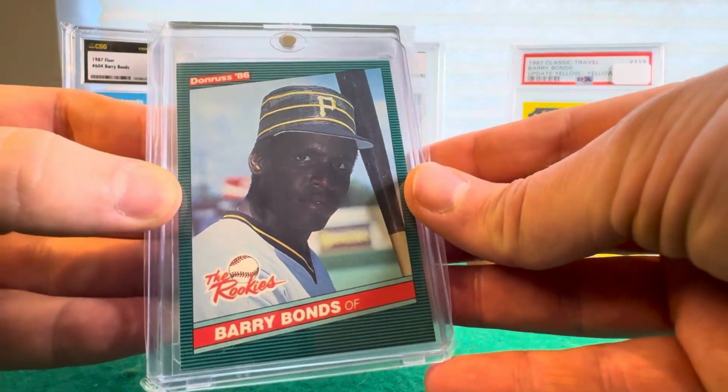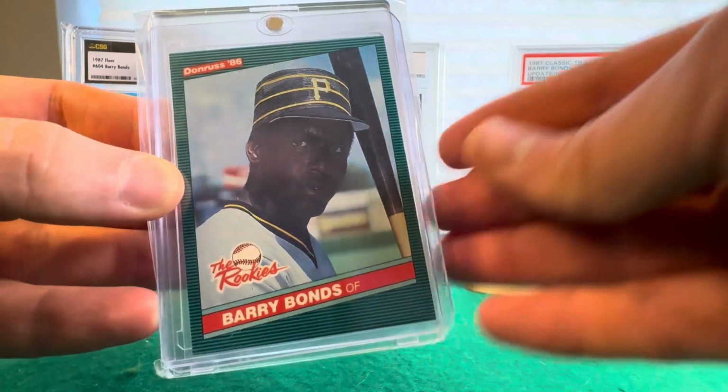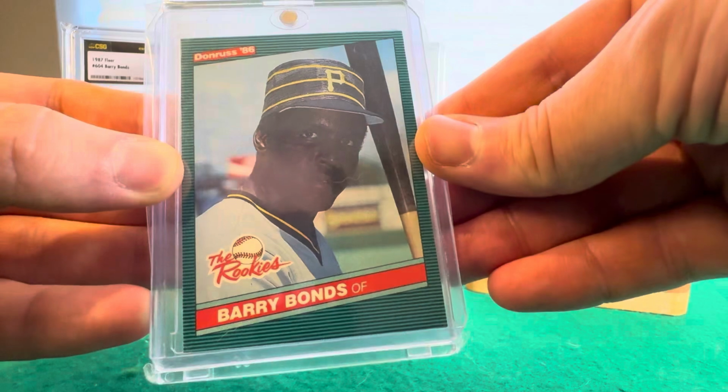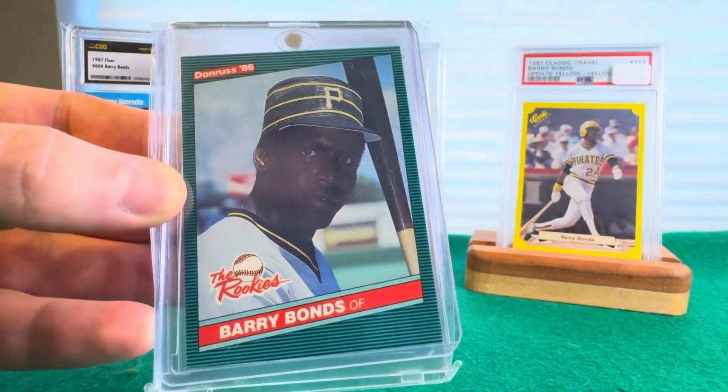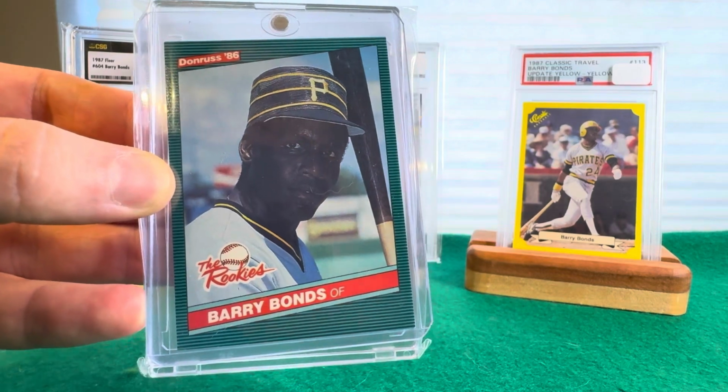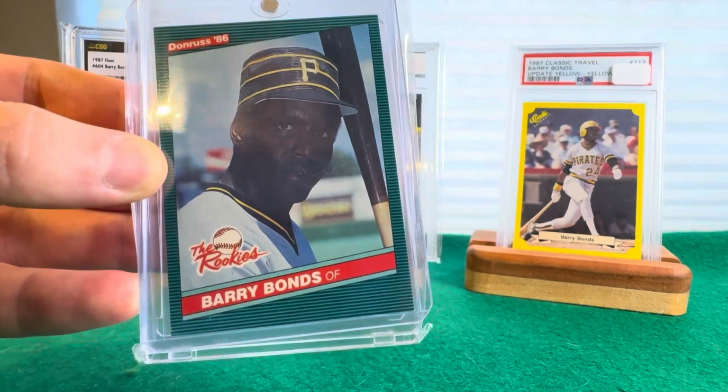But it's funny, I think most people prefer his Topps Traded rookie from 86, which I had also in a Beckett 9, but likewise I moved that one along also. I wasn't really happy with the condition of that Beckett 9. It had kind of a soft corner, and so I'm looking to upgrade that at some point.